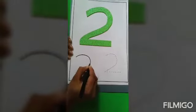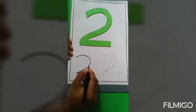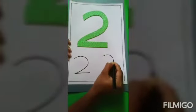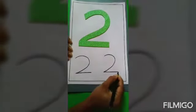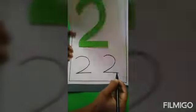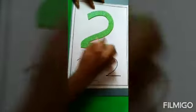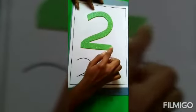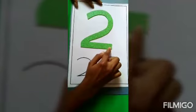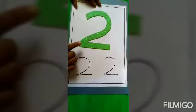Curve and line. Curve and line. That's the way to write number 2. Again, curve and line. Curve and line. That's the way to write number 2. What is this number? This is number 2.